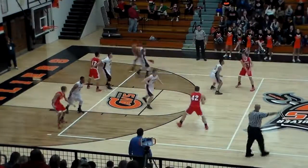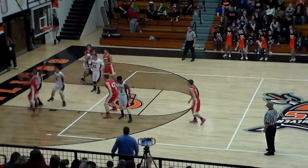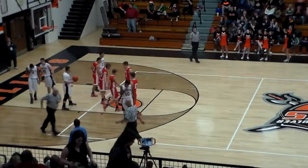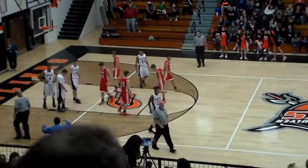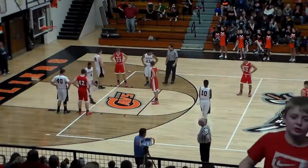Materna. Back it comes now to Broker. To LaRoe to the near side. Kruger fakes right. Goes left along the baseline. Shot up. No good, but he was fouled. Redskins attacking the basket. Get to that free throw line. Cash Harris commits the foul.